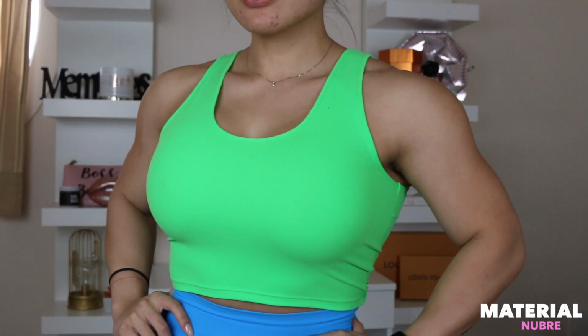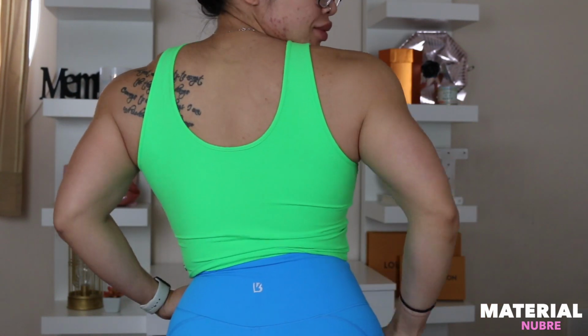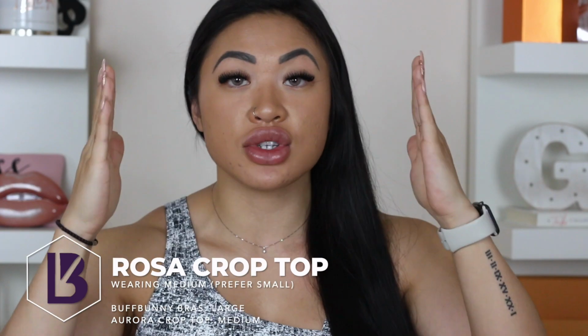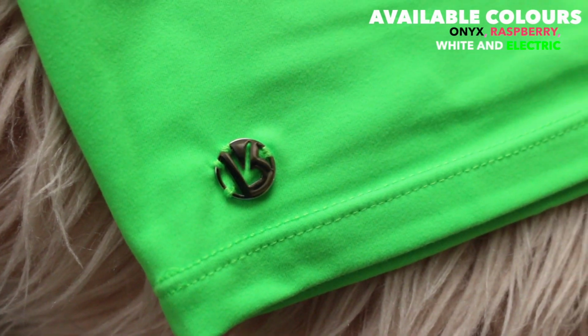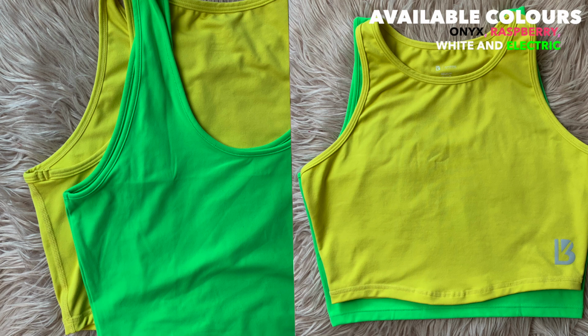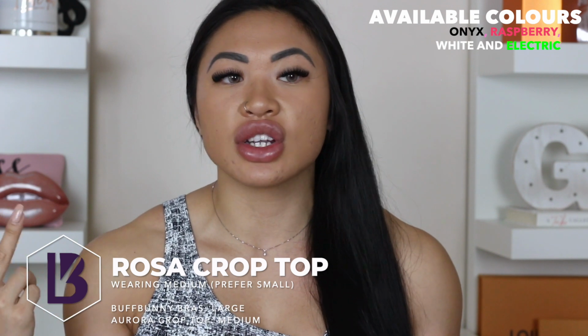And the Rosa crop tops have a different cut, so they don't come high neck, they just come like your normal tank top. It's not a racer back, so it doesn't come in on the back like this. It kind of just goes straight up with the straps. And it does have that metal logo on it as well that's stitched on, which I think is very cute. It does come a little bit longer than the Aurora crop top, and it's made of the Newbury fabric, which the Aurora crop tops are not. So different cut, different fabric, and overall just different fit.